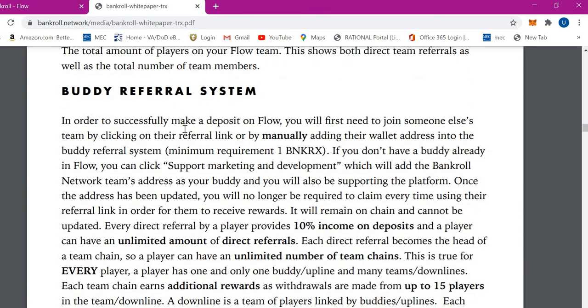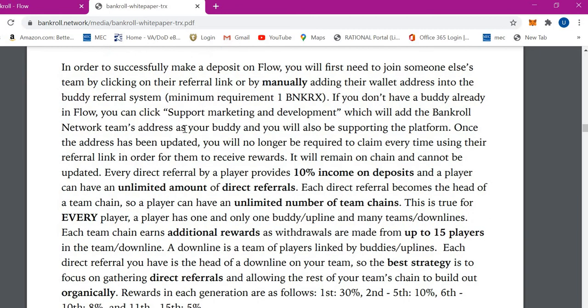Your team, the buddy referral system. Let's look at the buddy referral system. In order to successfully make a deposit in Flow, you will first need to join someone else's team by clicking on their referral link or by manually adding their wallet address into the buddy referral system. If you don't have a buddy already in Flow, you can always support the marketing and development team's address as your buddy, and you will also be supporting the platform.